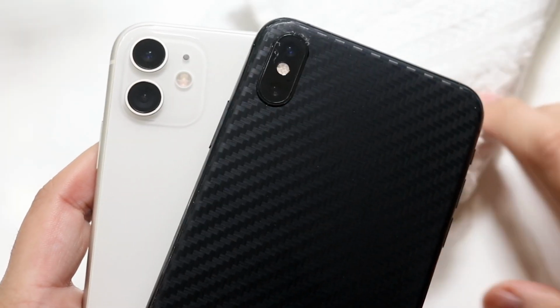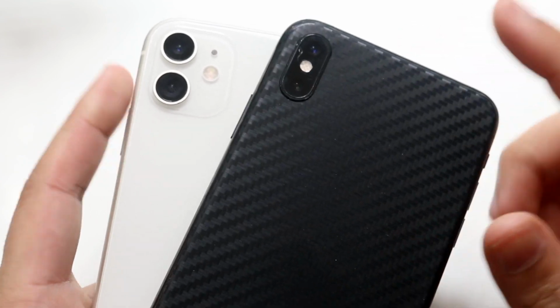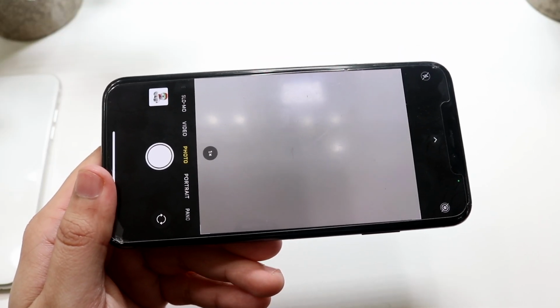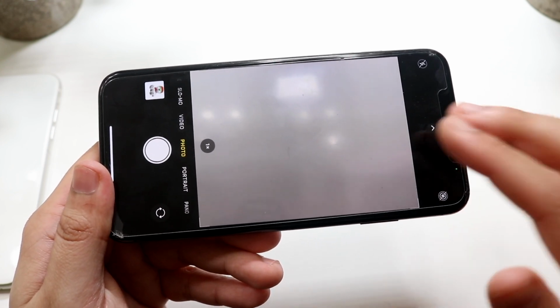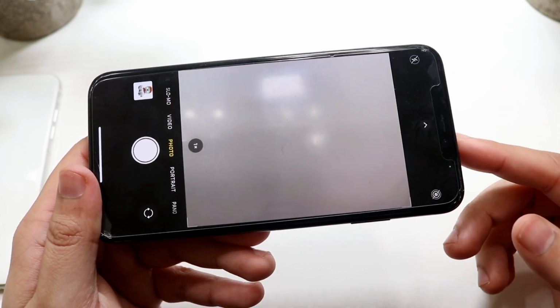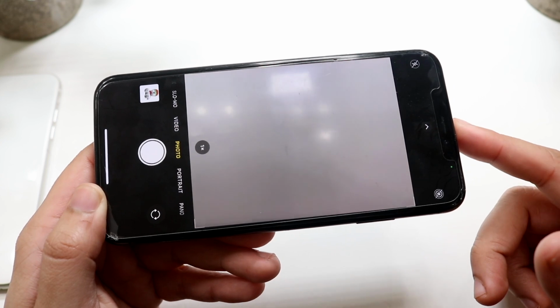As I mentioned before, dual camera setups on both. The XS Max has that 12 megapixel wide and 12 megapixel telephoto. The iPhone 11 has that 12 megapixel wide and 12 megapixel ultra wide sensor. With a phone like the iPhone XS Max, you're getting a very solid camera for the most part. Obviously, you have that telephoto lens, so you can zoom in a lot. You can zoom out a lot too, not really as much as the ultra wide sensor on the iPhone 11. 4K 60 on the back. Of course, only 1080p at 60 on the front.